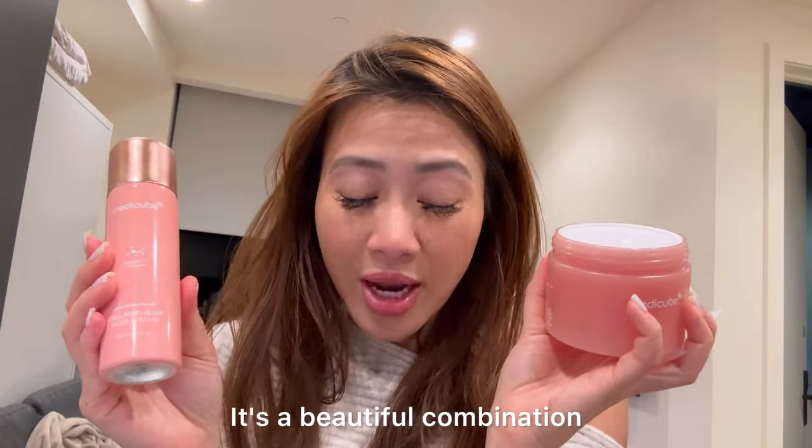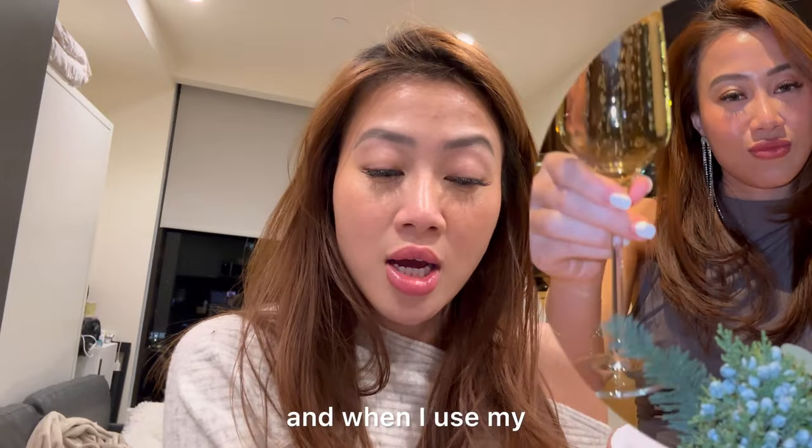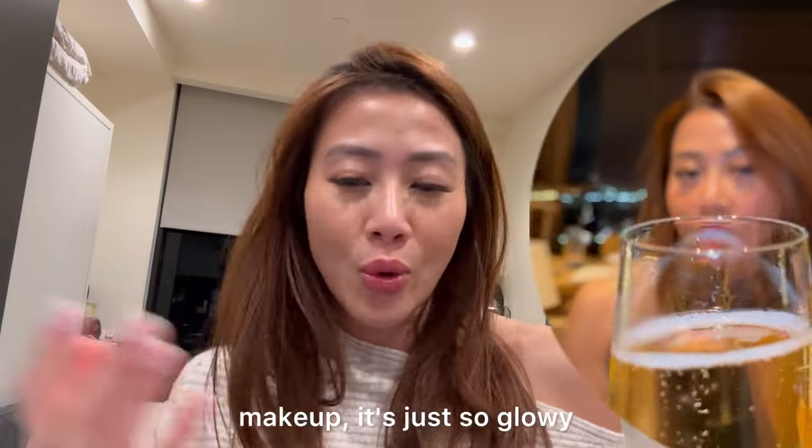It's a beautiful combination, and when I use my makeup, it's just so glowy. Like I was like, wow.